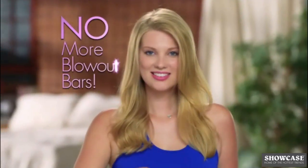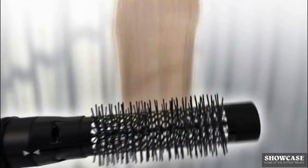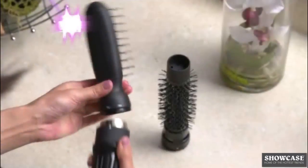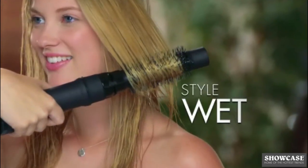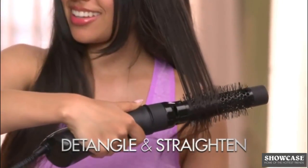And no more budget-busting blowout bars when you can get that same sexy blowout bar look right at home. With the Blow Brush's dual-level detangling and styling bristles, combined with a built-in ionic heat styling dryer, you'll create amazing styles in minutes right out of the shower. Mix and match the easy twist-on styling brushes, and you can style it wet, style it dry, volumize, curl, or detangle and straighten. The Blow Brush does it all.